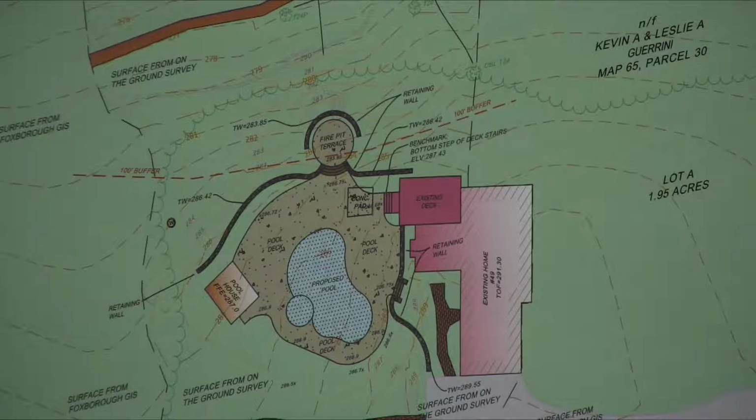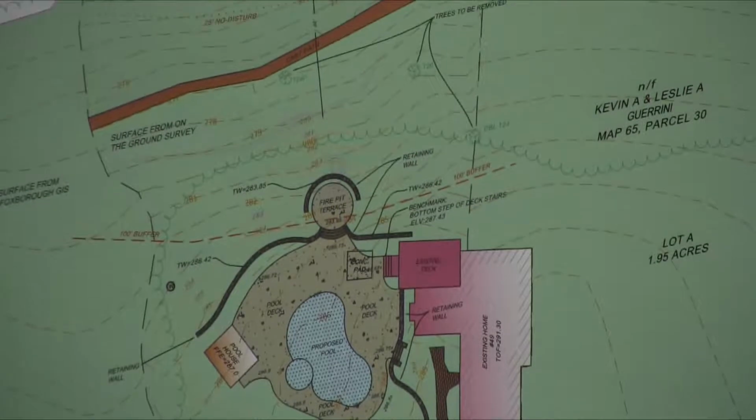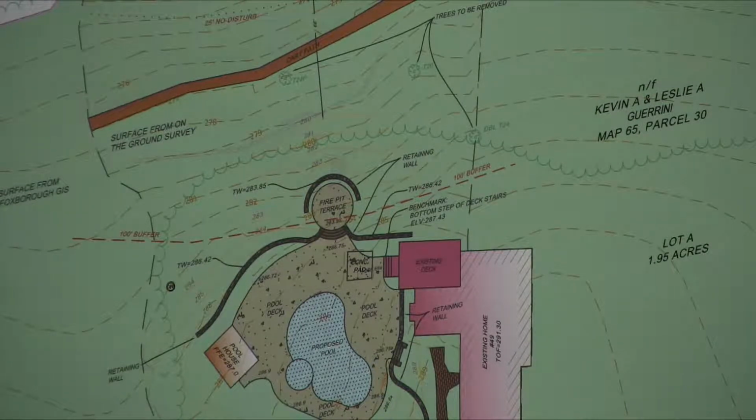And we're also proposing the removal of 3 trees. So you can see those here, here, and here. So the homeowner has had those inspected by Tree Tech, and Tree Tech has recommended that they be removed, whether it's due to them being completely dead or they're leaning towards the home, causing an issue.